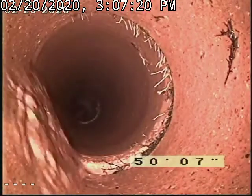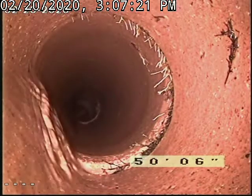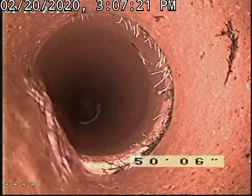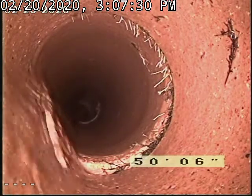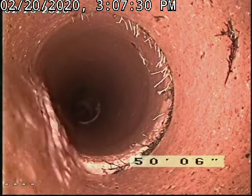And that's another part of the section. Clay pipe, they're only 2-foot sections of pipe, so you can see how thick those roots were coming through there, and you can see the gap in there. So there's definitely a large section of roots on the outside of the pipe that's wrapped around it. Right now it appears to be flowing good too, but that will be an issue in years to come.